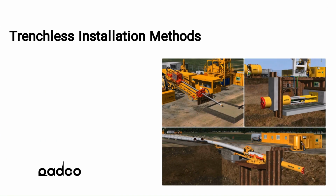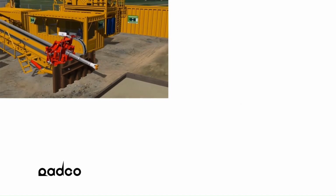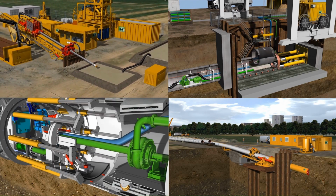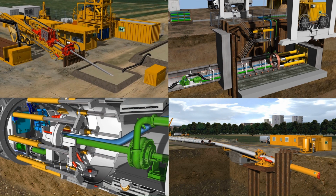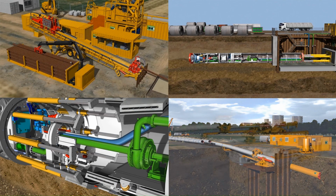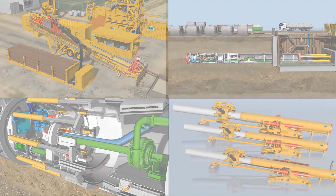For the installation of sea outfalls and intakes, horizontal directional drilling, direct pipe, segment lining, and microtunneling technology may be used, depending on the site and ground conditions, pipe diameter, and length of the pipe string to be installed. However, feasibility, technology, and economic factors are important.